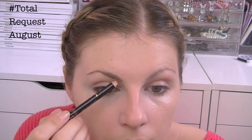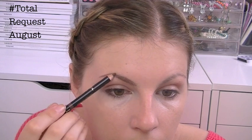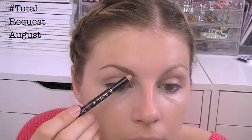Those of you that have been following my videos for a while will know that I have a bit of a love-hate relationship with eyebrows. I love bold brows, and as you can see here, mine are very sparse and quite fair. They're nowhere near as dark as my actual hair colour, as you can see with my roots there. So I'm trying some different things.